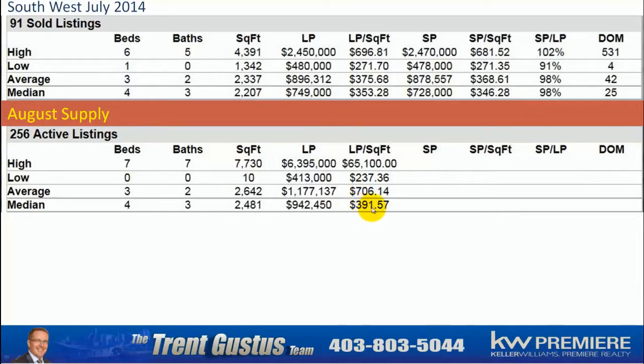The median group is at 391, and even the asking prices were 375 last month. So there's a lot of people that have thrown their houses up for sale in the higher end group. And I don't know if the buyers are really there.